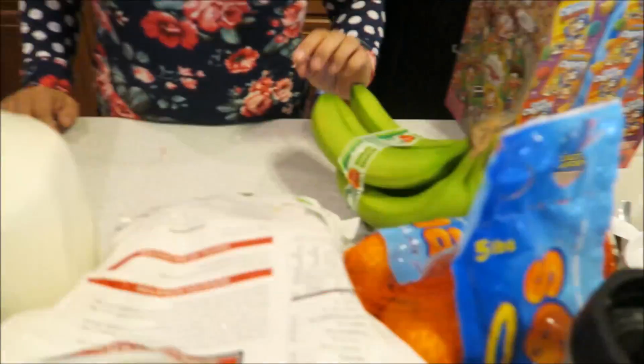Is it bad? I mean, can you eat them like that? You can, but they're kind of tougher. They're going to get blended in. No, but the best bananas are the ones that are almost brown. Yeah, especially for banana bread, you want the brown.